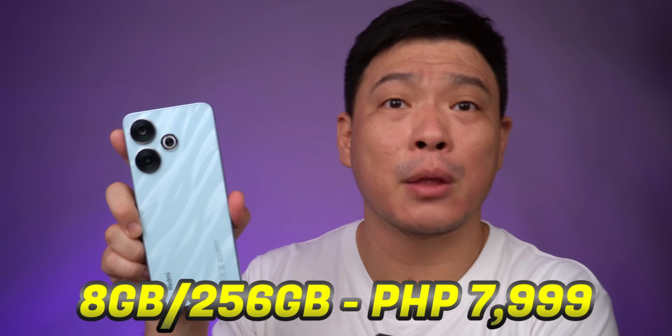Now, si Redmi 13 na may 8 GB of RAM and 256 GB of storage would come at a price point of 7,999, which I'll post on the link on the description box below kung saan na siya pwede mabili.